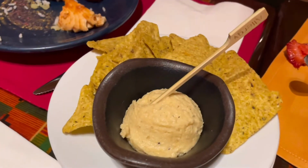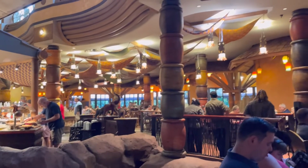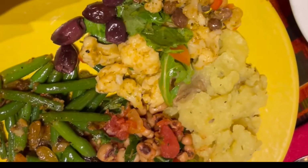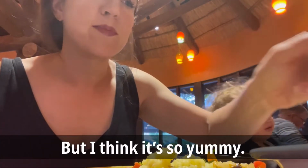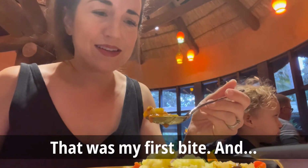Then I popped the baby into a carrier on my back and took the first round at the buffet. We got Moroccan lentil soup, black-eyed peas with greens and shakalaka, cauliflower salad, chickpea salad, and herb-crusted potatoes. It's unique, but I think it's so yummy. There's a little cinnamon to it. That was my first bite.